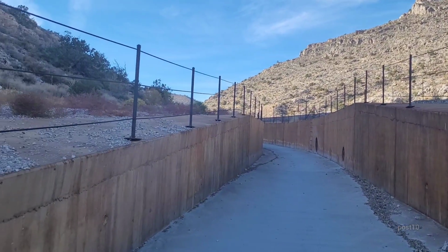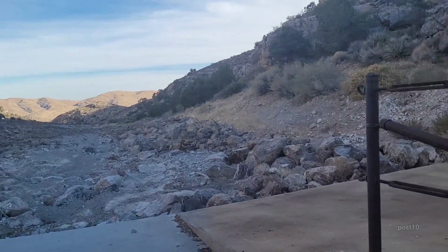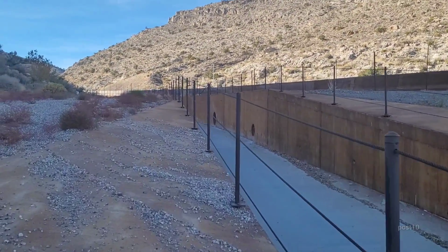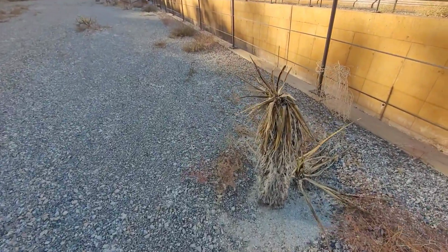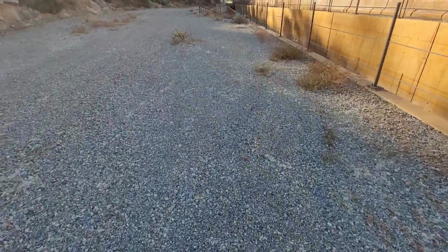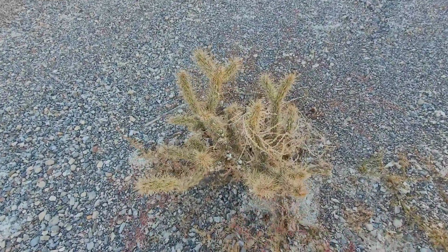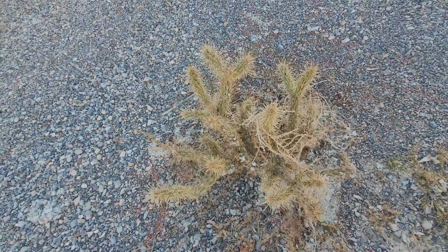Time to go back. I'm actually gonna walk next to it to be able to show you what we got. And then I'll probably go down inside it before we get to that long tunnel again. It looks like right here we have a Joshua tree. Doesn't look like it's doing that well. Bunch of cactuses. That's really sharp. Ooh.